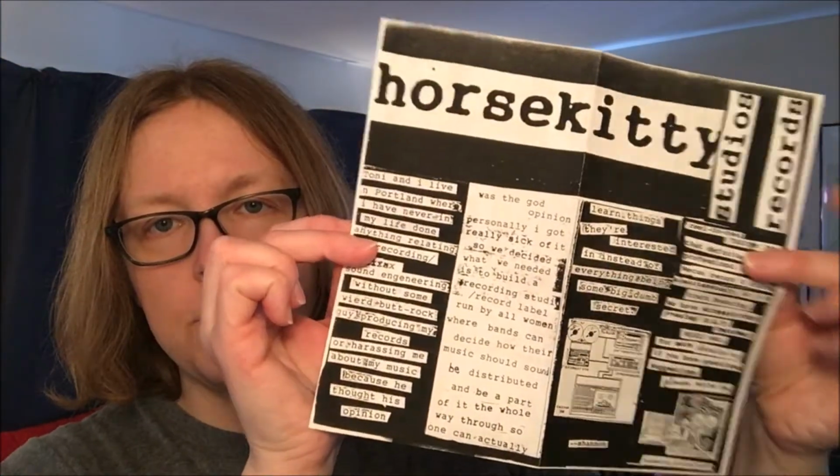So, it has a sticker, and it has this cool little folded insert, which is great. So I was super psyched to get this one for such a great price too. Really, I've been looking for it for a long time, a couple years. So great find. Okay, and now on to the LPs.